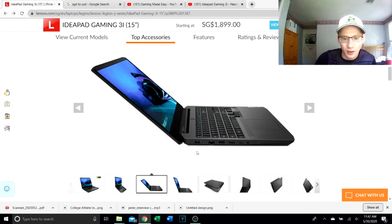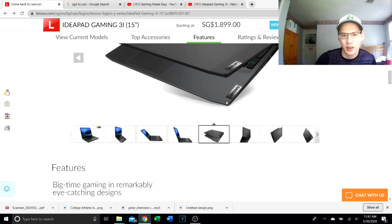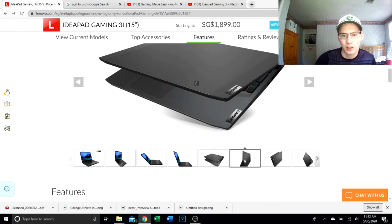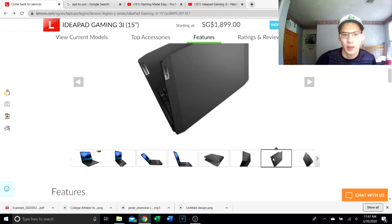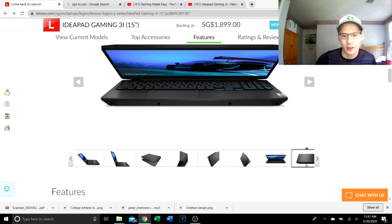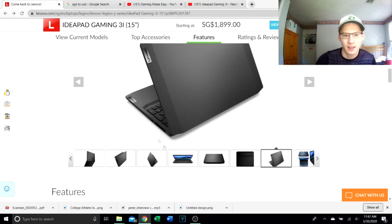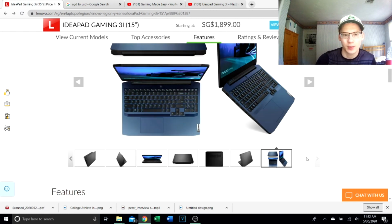You can see I/O here: power, Ethernet, HDMI, USB-A, USB-C, and a headphone combo jack. And then what do we have? We have the Lenovo logo on top. Back of it, another angle. I see the other side. You can sort of see it, but I think we have another USB on that side.